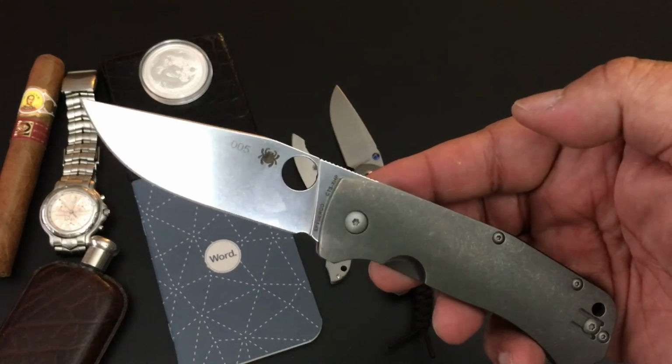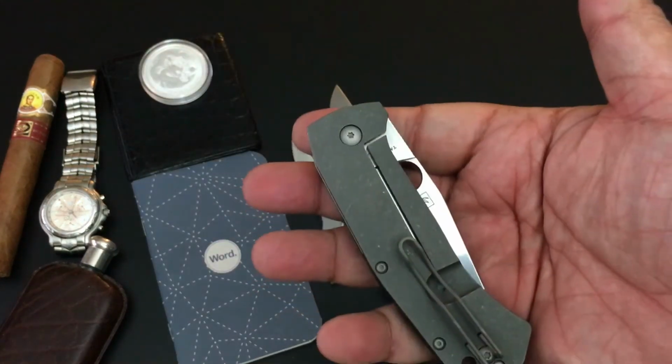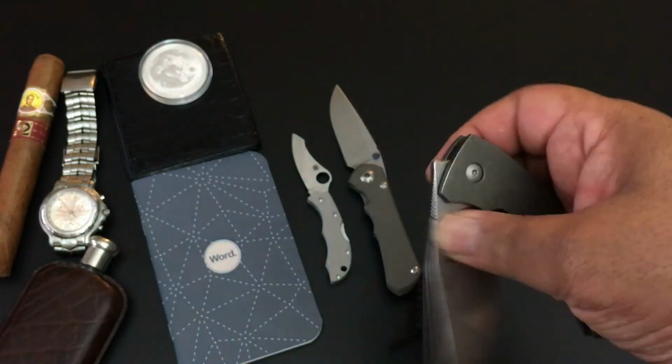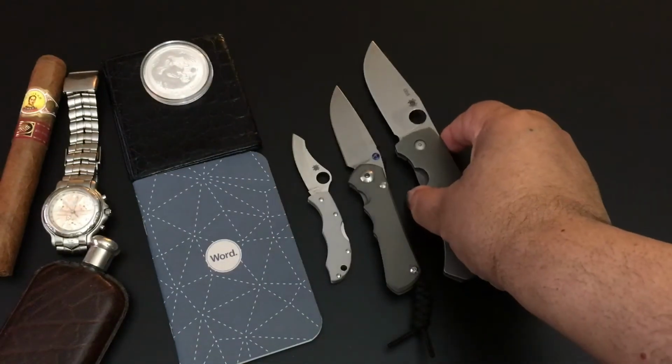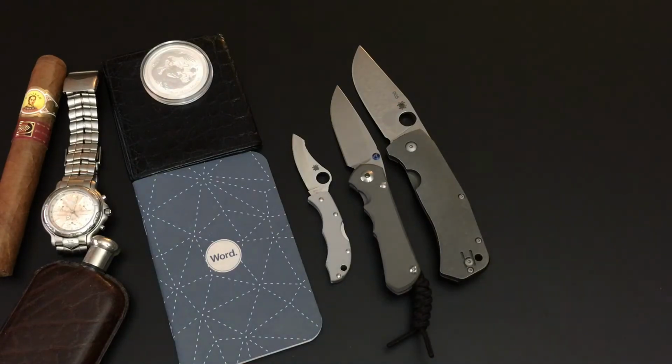It is on my top 10 list. He just did a great job with this. This is my big carry. And I really think this carry, along with the Inkosi, just makes me feel good.